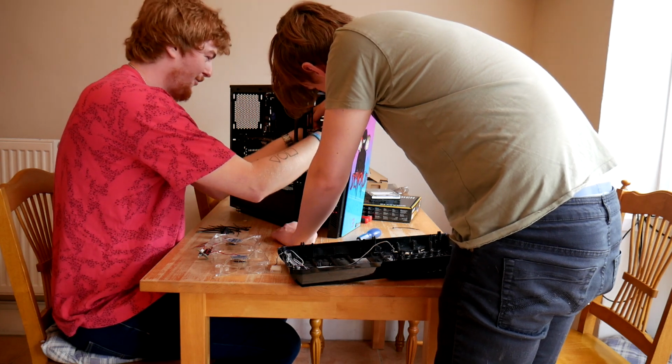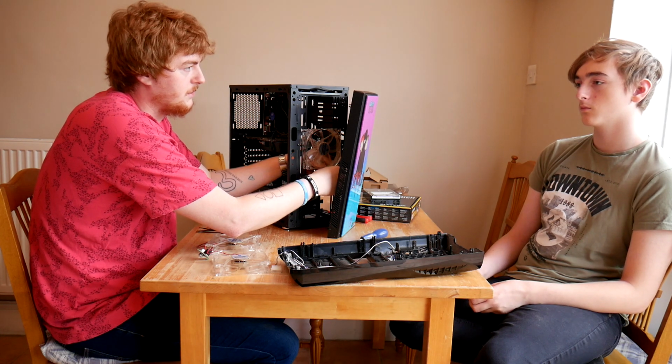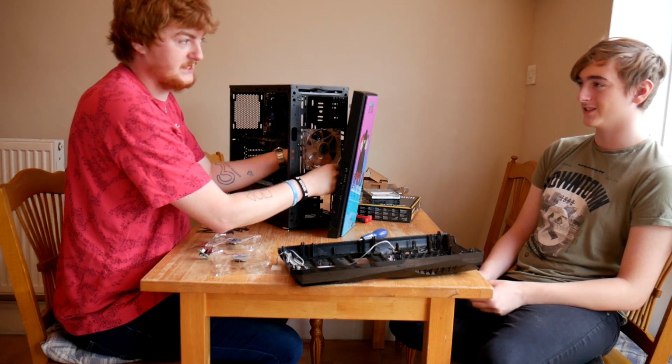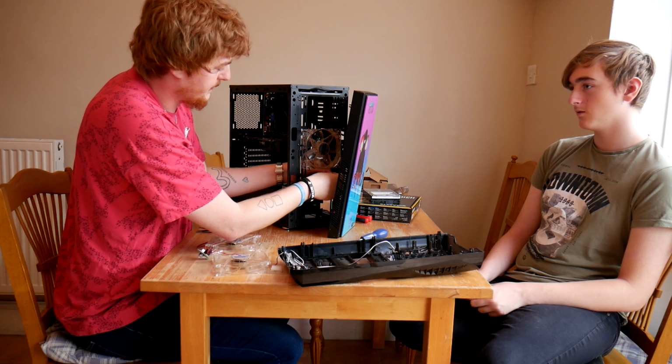What are you screaming for? When was the last time that you replaced the thermal stuff? Thermal compound on your CPU. I don't think it's ever been done. So probably very long. About 7 years. Yeah, probably. I mean, I don't know how regularly you're supposed to do it.